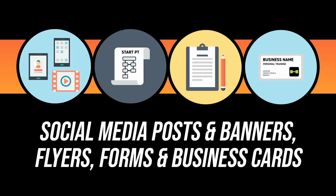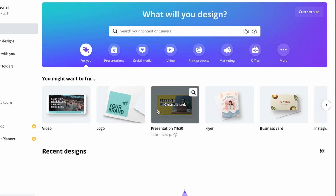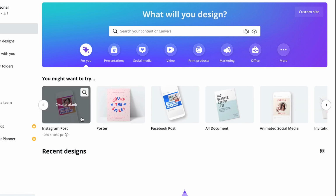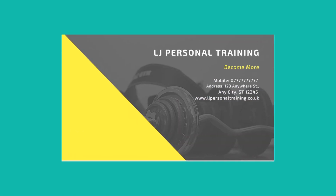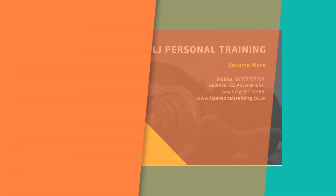Social media posts and banners, flyers, forms, and business cards. You can get the majority of the rest of your branding done in one place, using Canva. Whether you want to create your business cards, banners for Facebook, posters, flyers, or letterheads, with Canva, you could do it all, and it's free. Here is a business card I created using our fictional personal training business, which took less than 2 minutes.